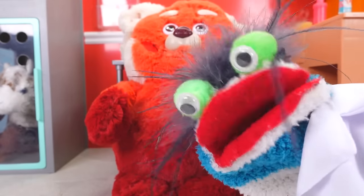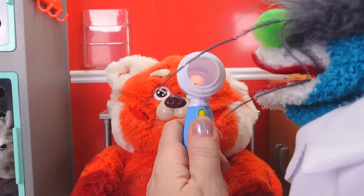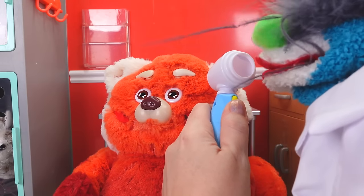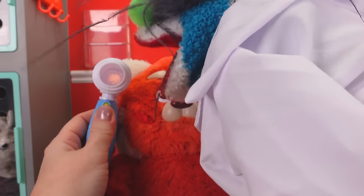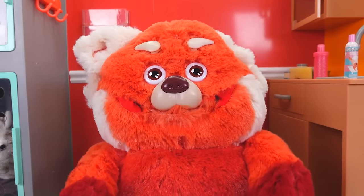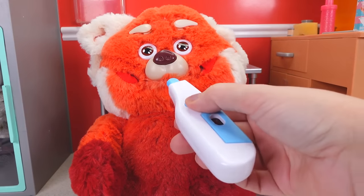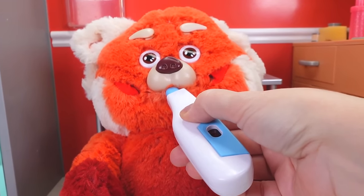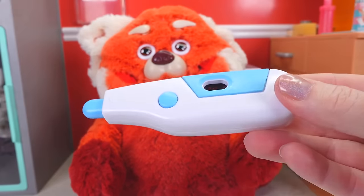Perfect, perfect. Now let me look into your eyes and your ears. Okay, first your eyes. Yep, looks great. Look into your ears. Make sure you keep them nice and clean. Now that you have fur in your ears, you could get ear infections. Oh, yeah. I forgot I have fur in my ears. I'll be sure to keep them clean. Okay, let's take your temperature. Okay, good job. Yes, your temperature looks good.